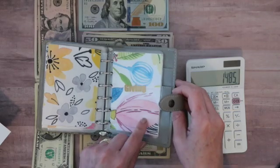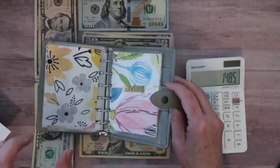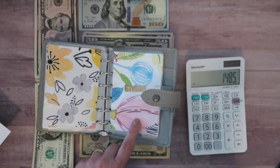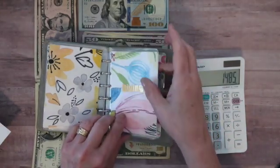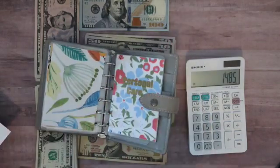Giving, I still left in the account. I am writing checks now. I was doing it online giving. I did pull some cash out and I was doing cash, but it's weird. There's one little box that you put it in. I just feel safer with the check, so I'll go ahead and write those checks out. And then I just stick the check in here. And then personal care is going to get 50.